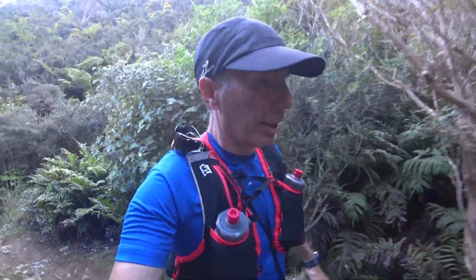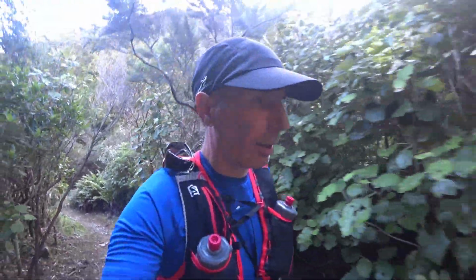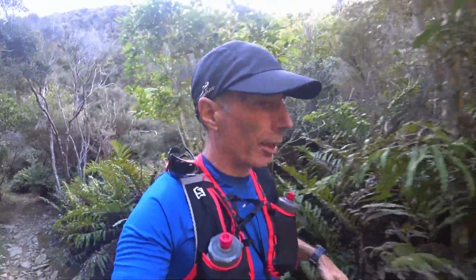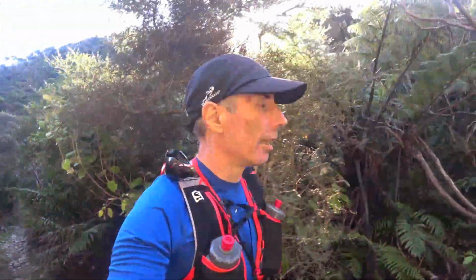And then we kick into the next climb. But for a little while it was just a lovely, pleasant stream burbling away, and quite a lovely track to be on.